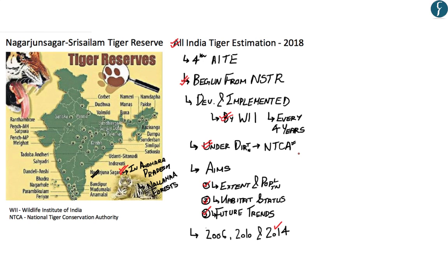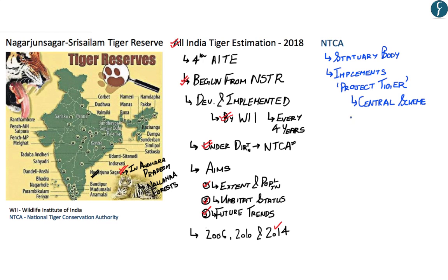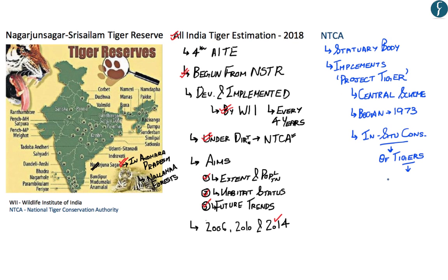Now let us understand about NTCA or the National Tiger Conservation Authority. Now the NTCA is a statutory body and implements Project Tiger. Now this Project Tiger is a central scheme and began in 1973. Now the purpose of this scheme is for in-situ conservation of tigers in designated tiger reserves. Now hopefully up till here you have understood as to what is NTCA and what is its main purpose.